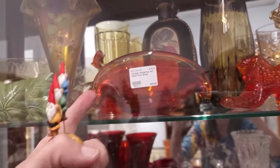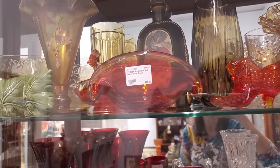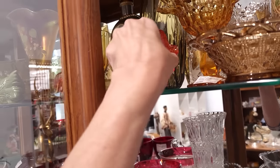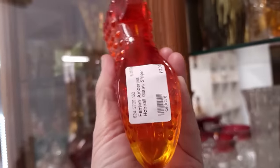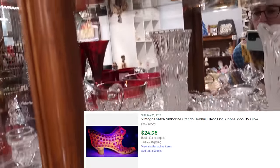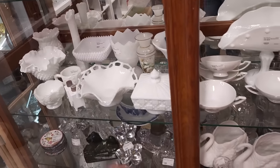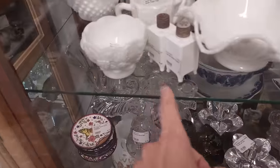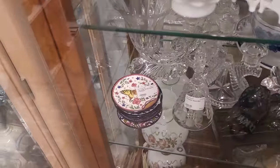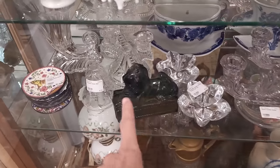$25 for this gorgeous amberina glass bowl. I think I'm gonna grab that one and put it in the shop. Take a peek at this shoe as well. That one is $12. That's a spectacular price on that. This dealer really loves to sell things and prices them to sell. Oh, you might recognize, I just sold a set of those. Coaster. Oh, each one is $5.50 on the little coasters. Oh, I like the lion.